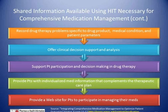We're going to support patient participation and decision-making in drug therapy. A huge aspect of the value of health information technology is to really bring the patient into the process and to give them good tools that they'll be able to use to manage their medications on their own. Provide patients with individualized medication information that complements their therapeutic care plan. We can create all the care plans we want, but if we don't have the right tools to help our patients understand that care plan, they'll never be successful.